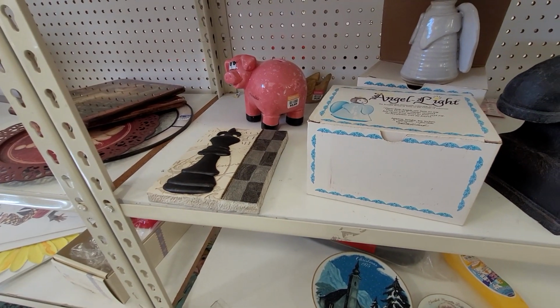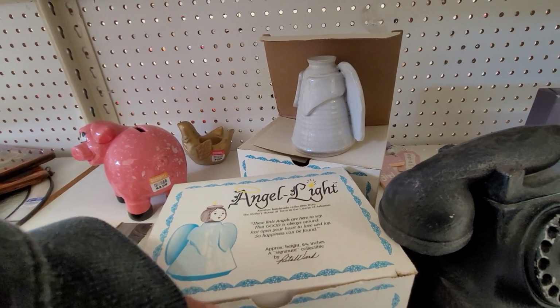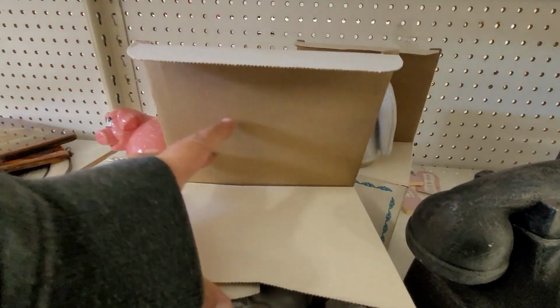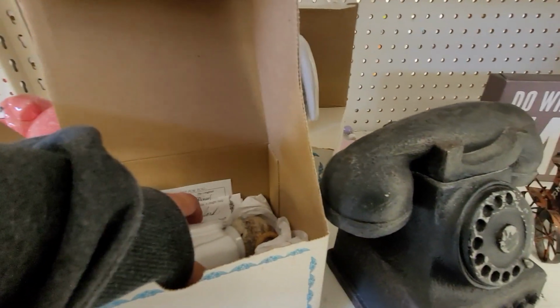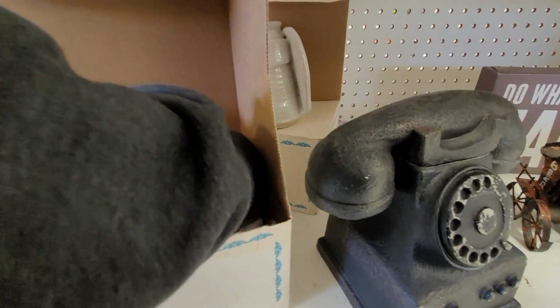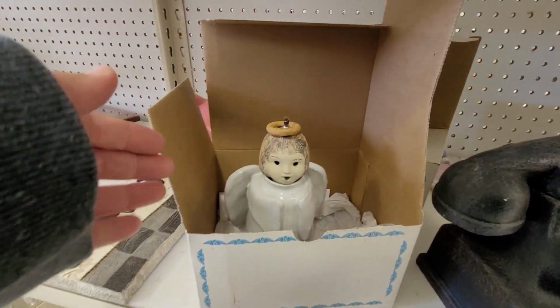And they had these pottery angel lights where it's like an oil lamp, and the wick comes out the top of the head, and then there's a flame. I thought initially they might be decent, so I grabbed them. They only wanted like $2.99 or $3.99 a piece. But when I looked them up, there's no recent solds, and there's a few listed, and it doesn't seem to be selling for a big amount of money.